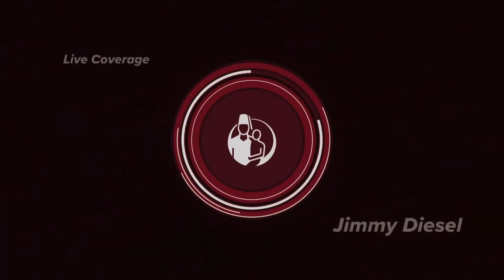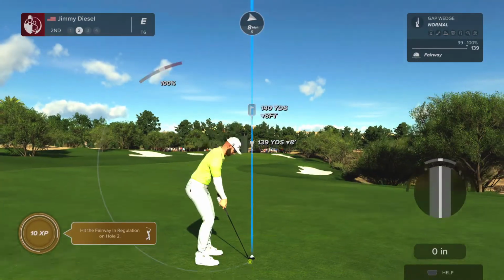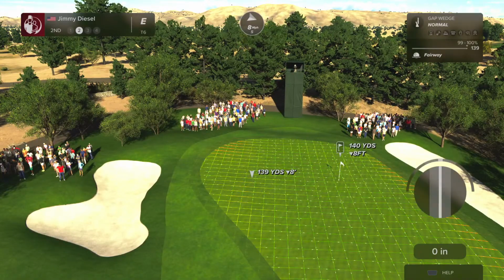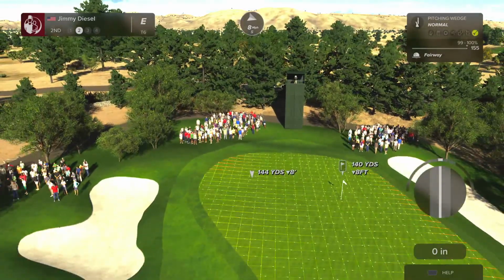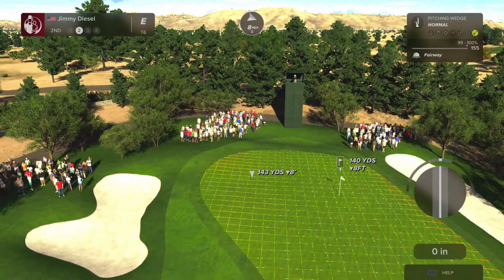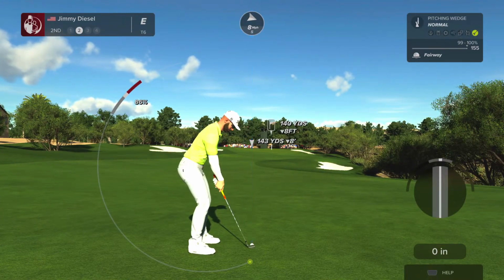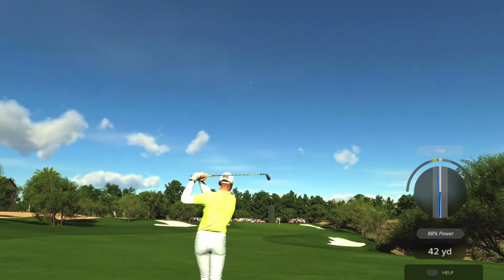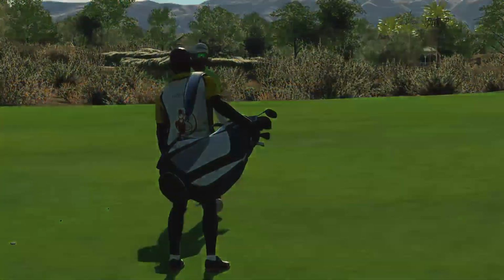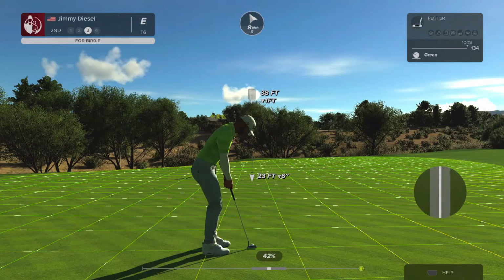Okay, let's get back to the action. Do you like the view from where you're standing, Henny? Setting up here from about 140 yards. Looks like they're going with the pitching wedge. Club up. I like this play. And he's safely on the green with that shot. Slim chance here for birdie, but you never know.